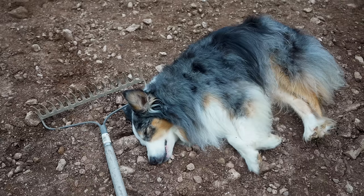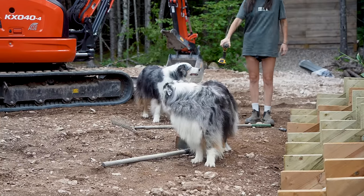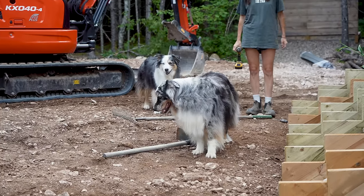It's the Bella and Izzy show! Uh-oh, the supervisors are out. Okay, well get the drill in your hand, because it's time to put on some swinger hangers.